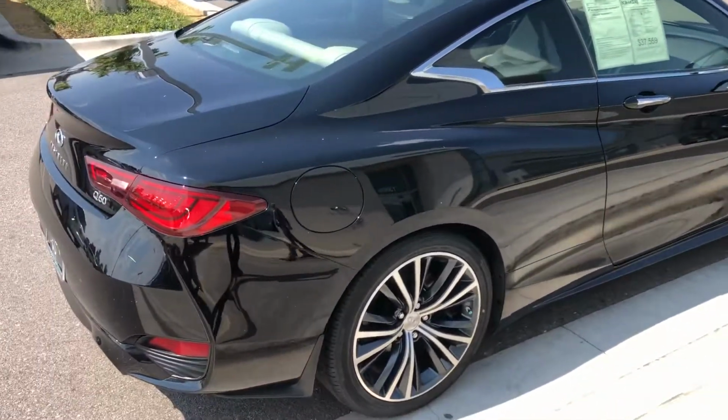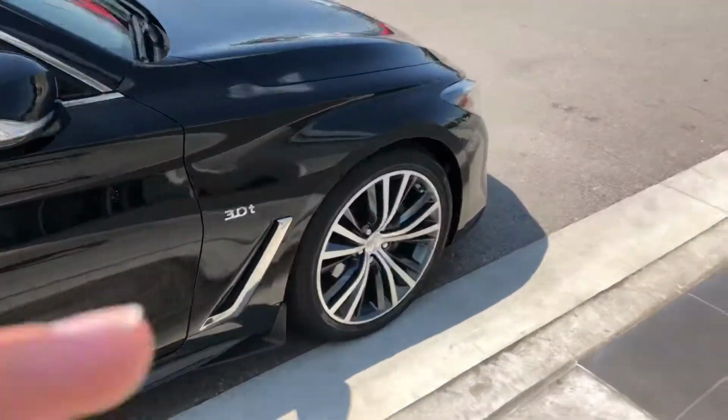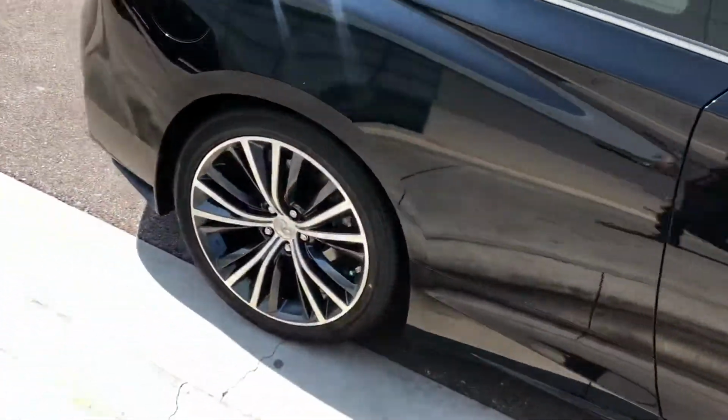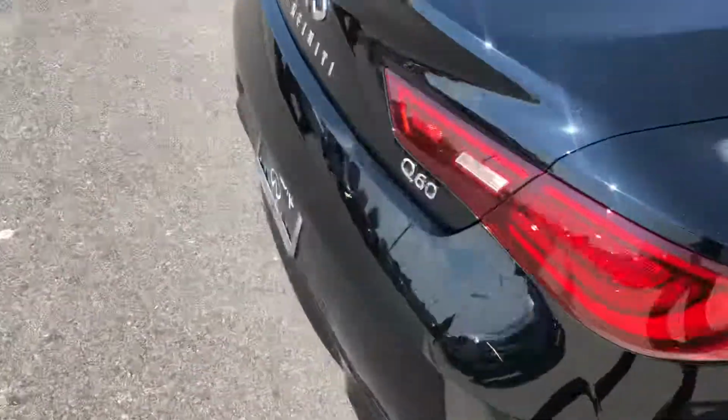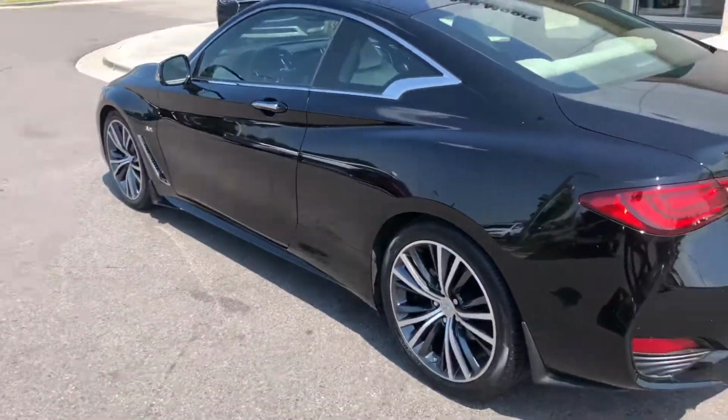The car's in great condition, no exterior damage or anything like that. Tires and wheels are of course good all the way around. The car only has 17,000 miles on it, so really good shape on the tires. And of course no damage here on the driver's side.